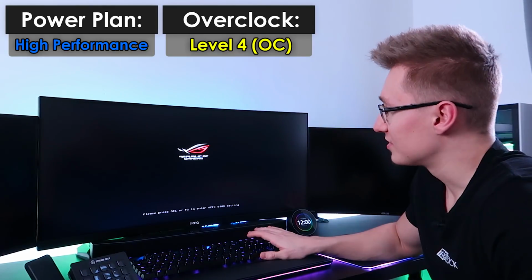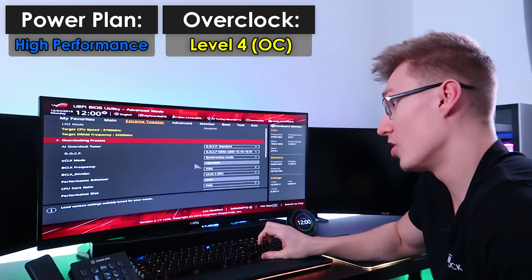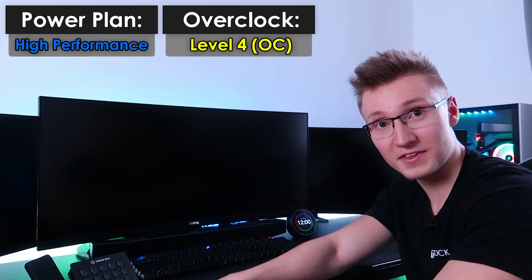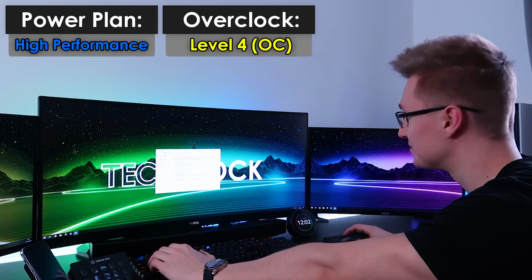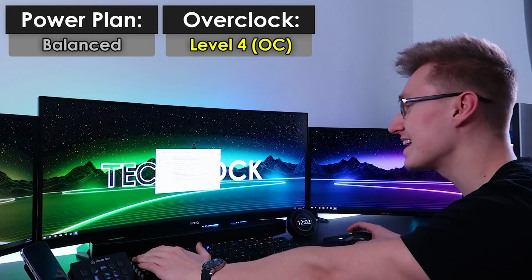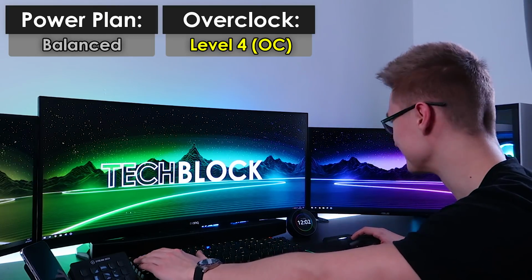Damn it, dude. Once again, gonna quickly hop into BIOS, make sure everything is still enabled. Yeah, level 4 overclock. All good, man. Right, balanced mode this time. Balanced, aka recommended. We're in Windows. High performance didn't work. AMD Ryzen balanced didn't work. Let's try the balanced, aka recommended power plan and pray that this somehow runs without crashing.